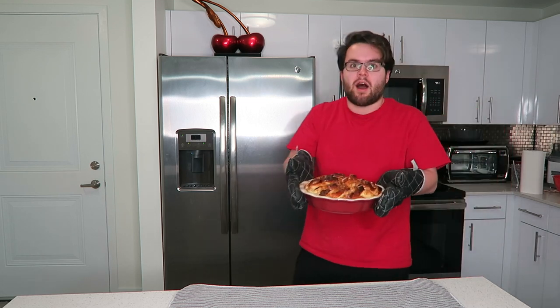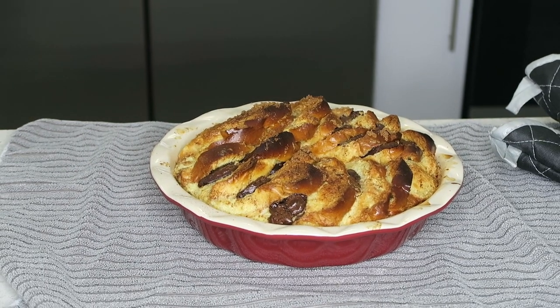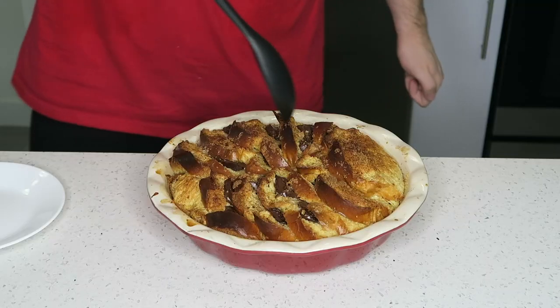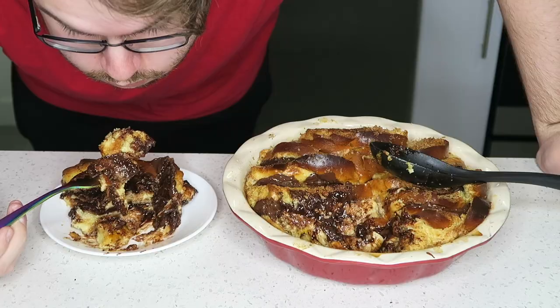Oh my God. Y'all, look at that chocolate dripping out. What the hell? Oh, do y'all think Gordon will be proud? Gordon, please, daddy, be proud of me. So I guess I just go in like a bad bitch. Oh, yeah, that's cooked. Oh, wow.